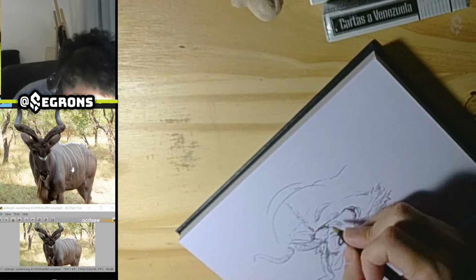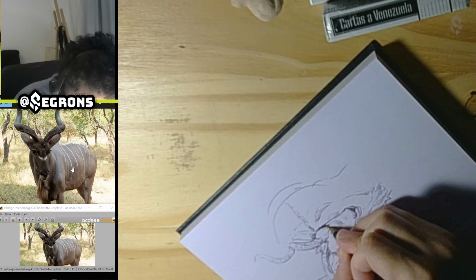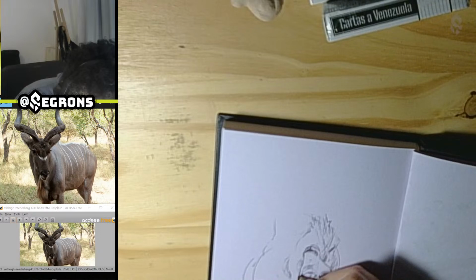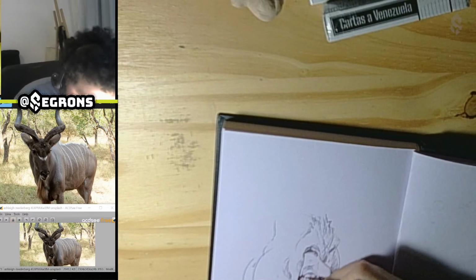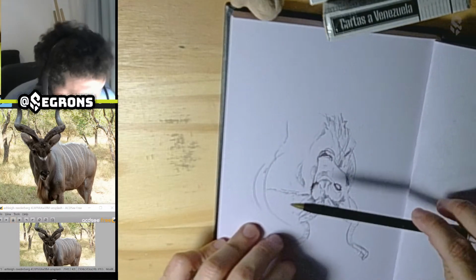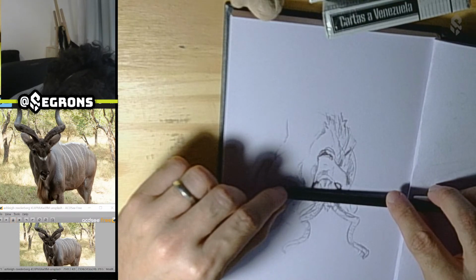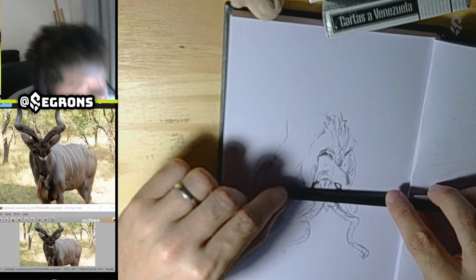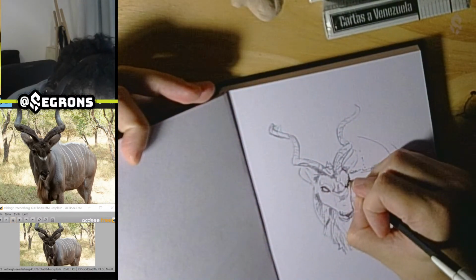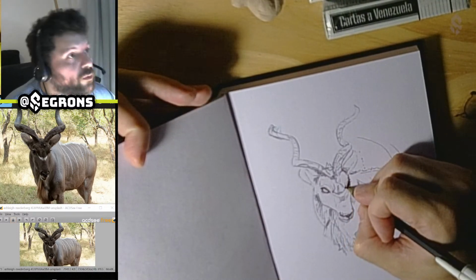Yeah, I don't particularly like this part. Should go out there. Let's see. That's the thing. I start to mess it up, and then this point of no return.